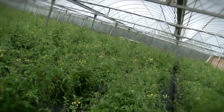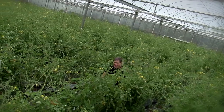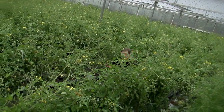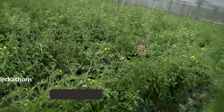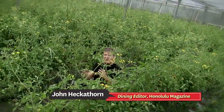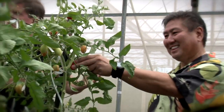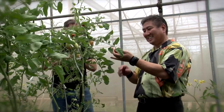One of the great things about this job is you end up places where most people never go. We're out in Kahuku among the incredibly fragrant tomato plants of Whole Farms, in the middle of a 1,000 square foot greenhouse, one of three. And just happens to be here, Chef Alan Wong. How you doing? Thank you. I understand you're a fan of Whole Farm. Yes, I am.